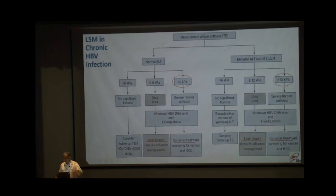Now, if the patient has an ALT of 110, then a score of 12 kilopascal is required for treating straight away and screening for varices. Anything above 11 will be a high risk for liver cancer. 6 to 12 is a liver biopsy and treatment.